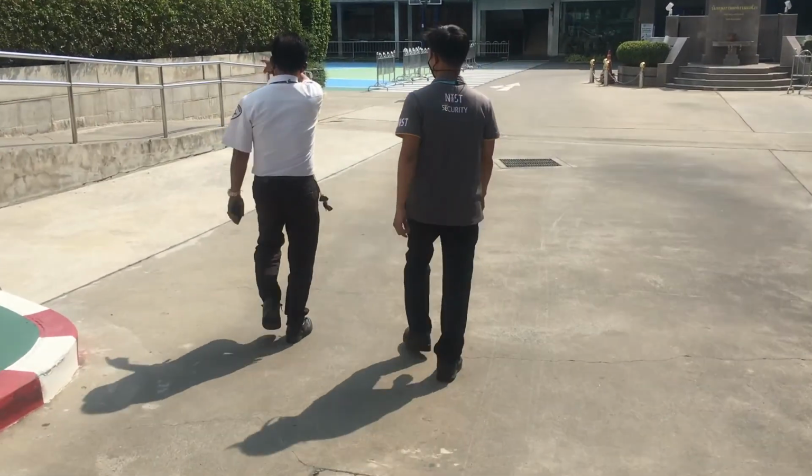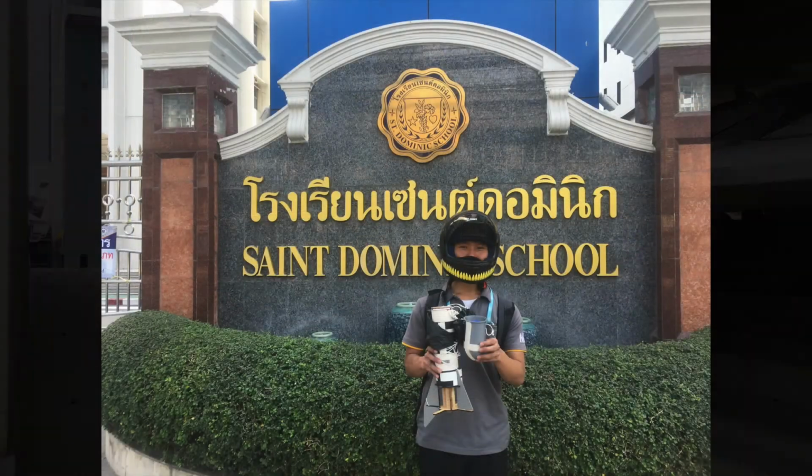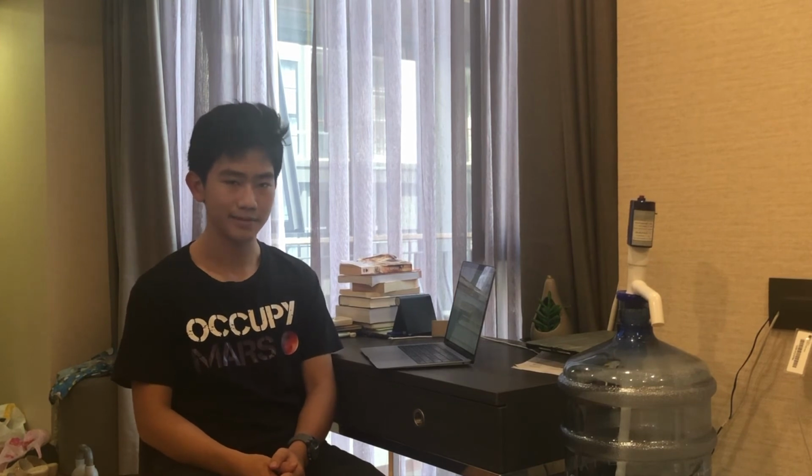An interesting thing was how the rocket actually landed across a clown in the St. Dominic School. The guards from both NIST and St. Dominic helped me out so much during the recovery process, so a big thank you to them. Also, thank you Miss Michelle Marcus for allowing me to test my rockets on campus.